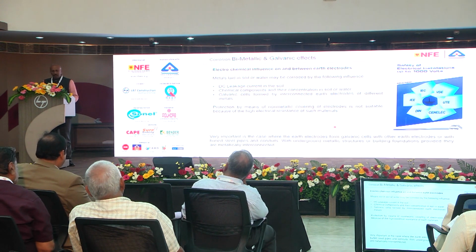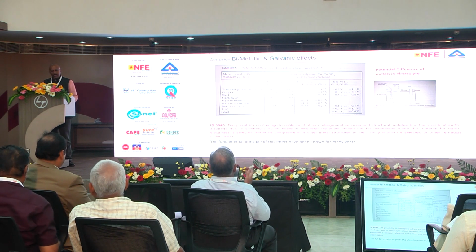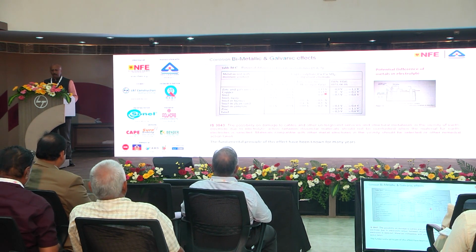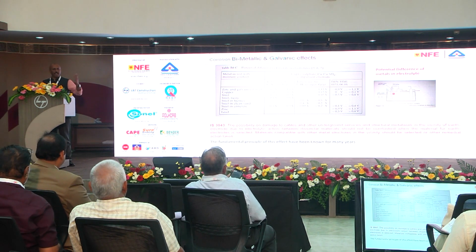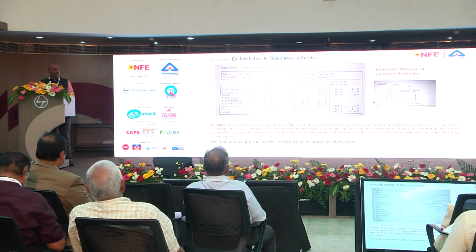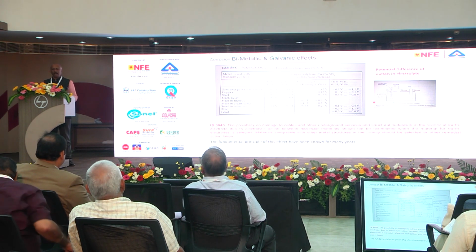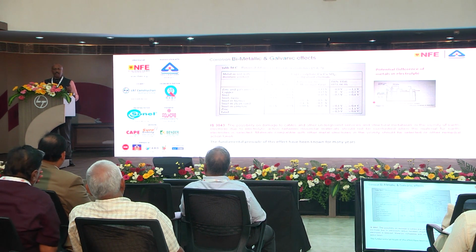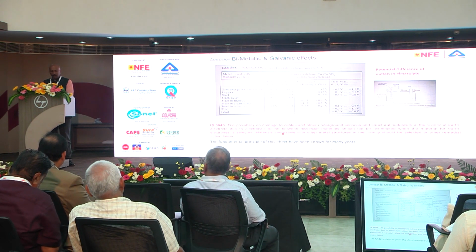Now, what this book says is there is a table which shows the electrochemical potentials of different metals in conditions like in air, in concrete, in soil and so on. Now, if you have two different metals in a medium, it's like a battery. One has one potential, the other has a different potential, then there is a current flow and the corrosion process starts. This is also explained a little bit in IS 3043, not very well.